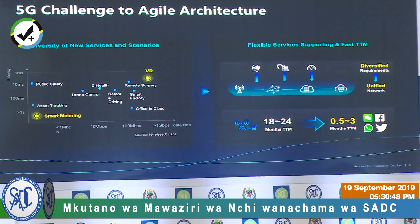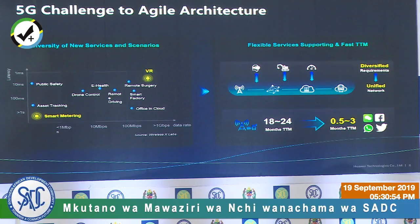So you can see here, in terms of requirements for the traffic consumption, you have some types of applications like your smart metering, asset tracking, public safety, onto the office cloud. All these will be the key applications of 5G. And of course, with these applications will come a different network structure, network architecture, and the requirement in the spectrum.